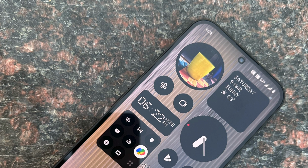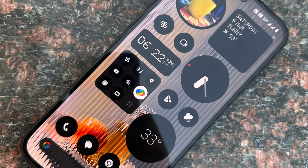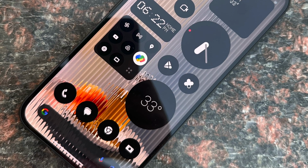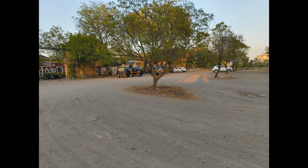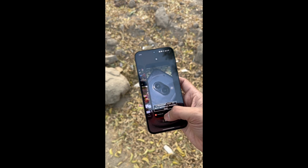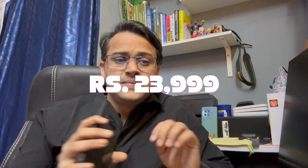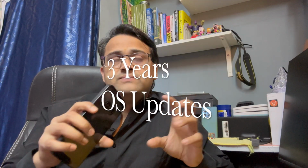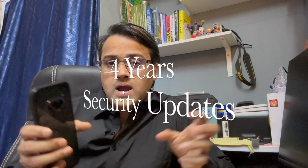With faster charging, a 120 Hz refresh rate, a hefty 5000 mAh battery, and a 50 megapixel OIS and EIS camera, the Nothing Phone 2A sets standards for performance and functionality. And all of this comes at an incredible price of rupees 23,999 here in India, coupled with a promise of 3 years of Android OS updates and 4 years of security updates.